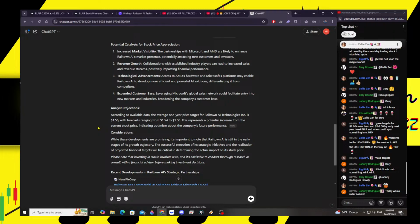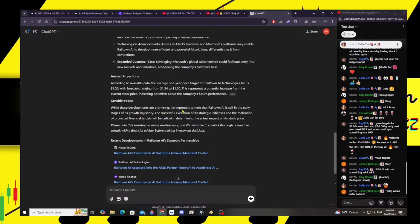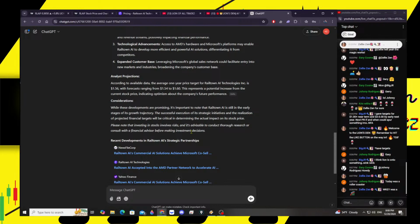So let's see, considerations. While these developments are promising, it's important to note that Railtown AI is still in the early stages of its growth trajectory. The successful execution of its strategic initiatives and the realization of projected financial targets will be critical in determining the actual impact on its stock price. Well, of course, look, even ChatGPT says that please note that investing in stocks involves risks, and it's advisable to conduct thorough research or consult with a financial advisor before making investment decisions. Because obviously what we're doing is pretty much doing our research together and doing our DD and getting ideas.